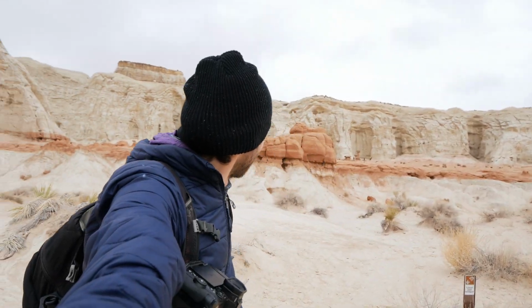Bye-bye, Toadstool Hoodoos. I may be back to photograph you again in the not too distant future. But I have somewhere to be, and that's Page, Arizona.